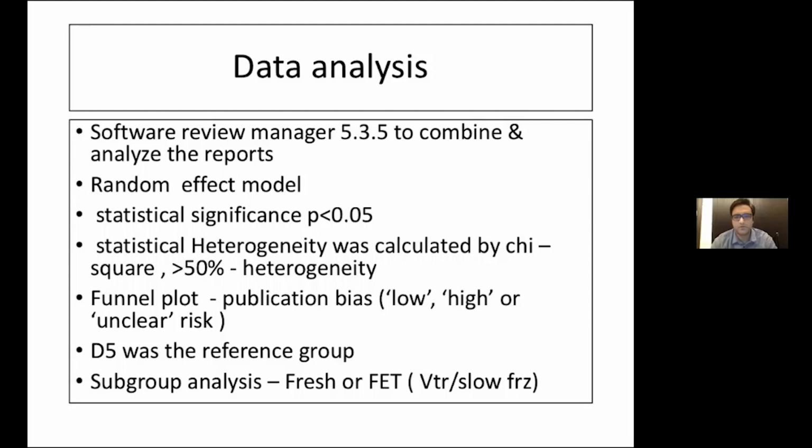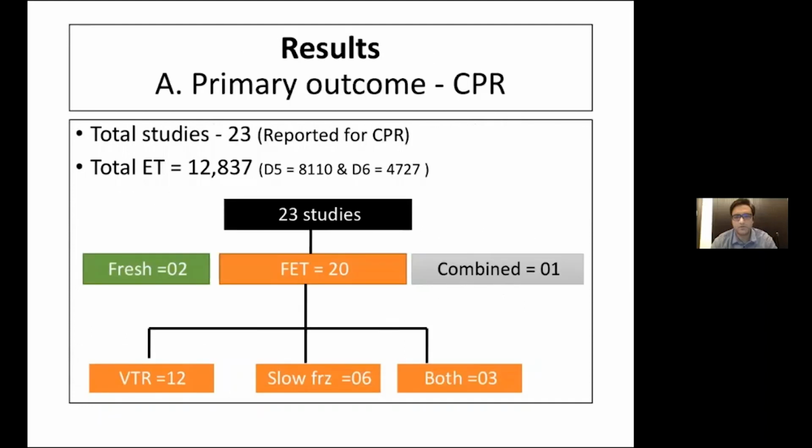Since it's a meta-analysis of multiple studies, statistical heterogeneity is bound to be there and was calculated by chi-square. A funnel plot was also done to know if there was any bias in the publication, and then it was classified as low, high, and unclear risk. Day 5 transfer was taken as the reference group, and these groups were again analyzed into subgroups of fresh and frozen transfer, and the frozen transfer again was subclassified into those embryos which were frozen by vitrification and those by slow freezing.